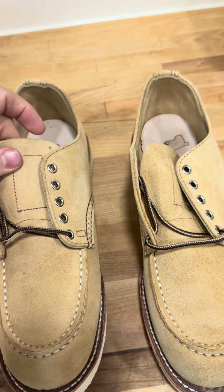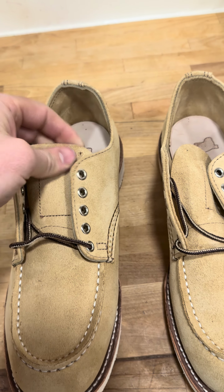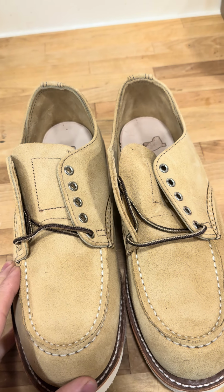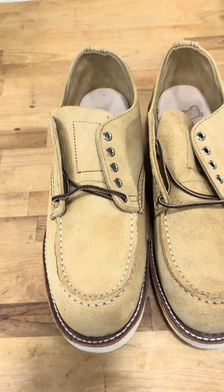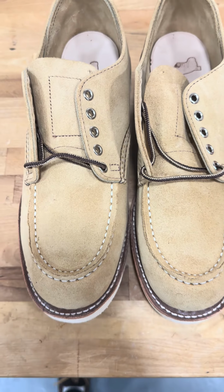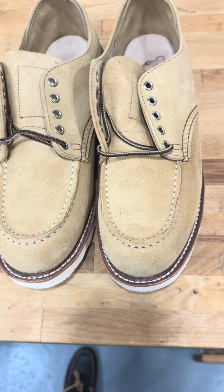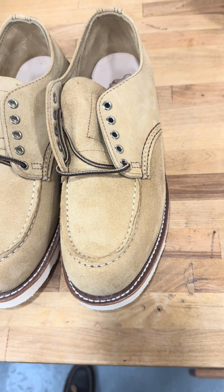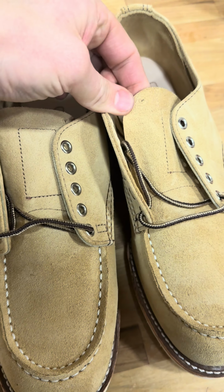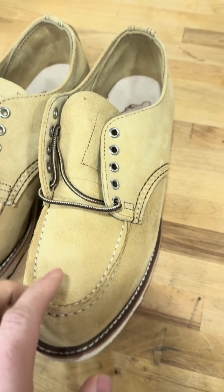All right. So let's try to spot what about them makes them factory seconds. The stitching on the toe looks okay. I know sometimes that's an issue. Here's a little hole in the tongue that indicates that it's a factory second.